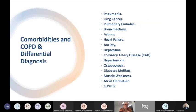Unfortunately, because of the people with COPD and their age, we have a lot of comorbidities to consider when we're thinking about COPD, and there's a few just listed on here, and a few thinking about other differential diagnoses. Just have in the back of your mind all these other things that might be going on in this patient's life. Next slide, please.